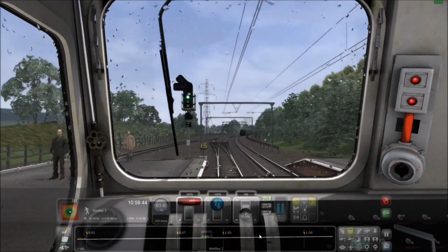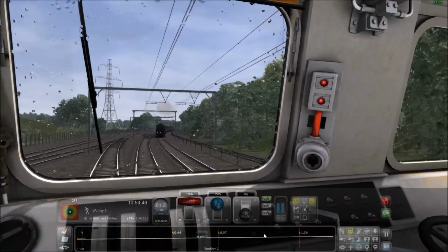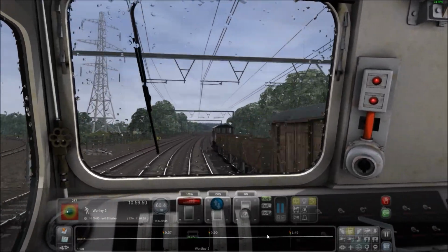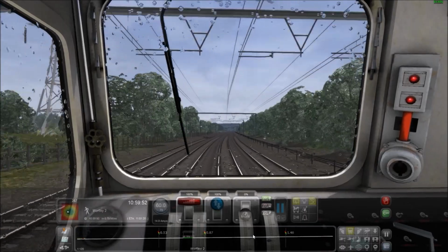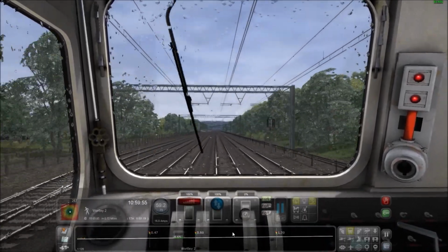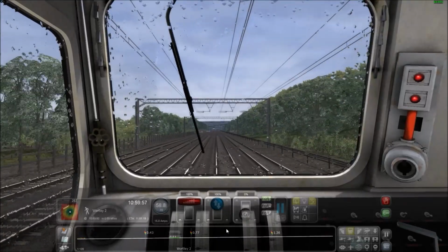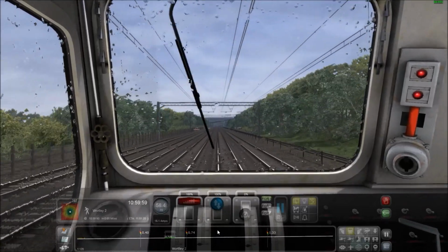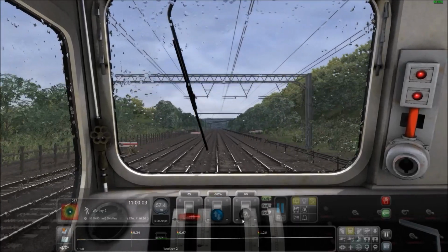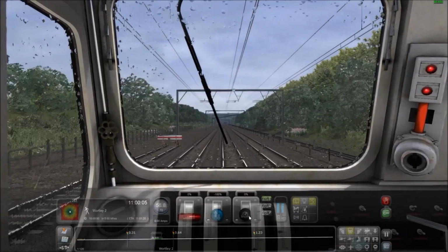Not stopping here, folks. Oh, steam train on the down line. Steam goods. Yeah, that is one thing I do like about this particular scenario. There's a combination of electric trains, steam trains and diesels.